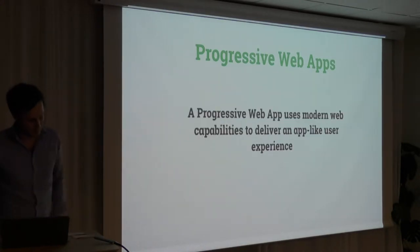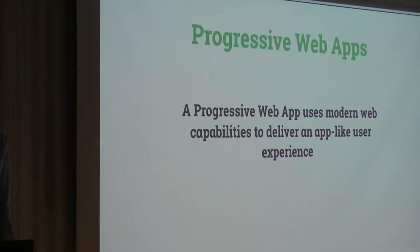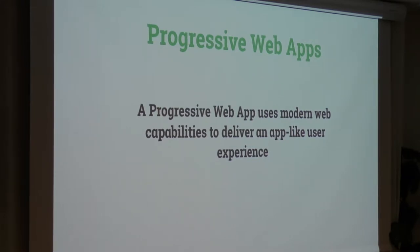Okay, so what is a progressive web app? A progressive web app uses modern web capabilities to deliver an app-like user experience. The thing is that a PWA combines the best from web with the best from apps. A PWA has the reach, the discoverability, and the linkability from web, which means that it's useful for the user on the first visit. And over time, it becomes more and more powerful. It loads quicker, it uses more and more native features, and eventually it starts to live on the user's home screen. And that way it can create an engaging user experience.